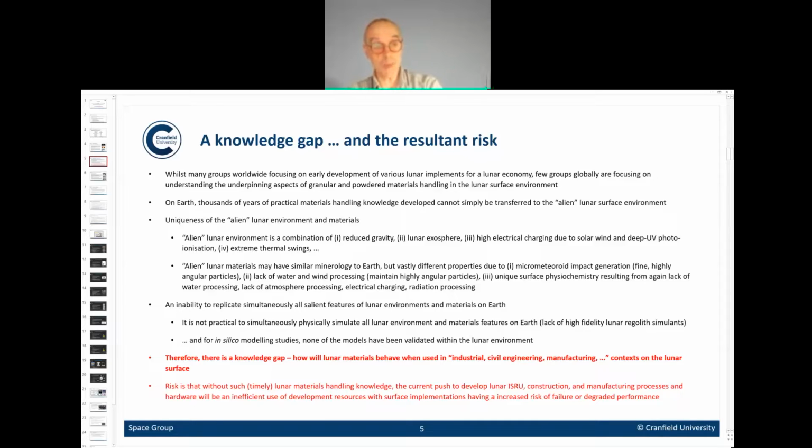And the last point, the risks, is that what that means is that as the Earth-based community develops or takes more and more resources to try and develop particular implementations, there's a risk that all of that resources being used at the moment to do designs and such is potentially being used quite inefficiently, because there's a high risk that those designs will either fail or certainly work non-optimally on the lunar surface when implemented, simply because they're being designed and tested without the ability to properly replicate what will happen on the lunar surface. So that's the argument in terms of the knowledge gap and what the resultant risk is.